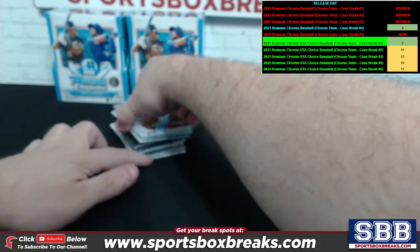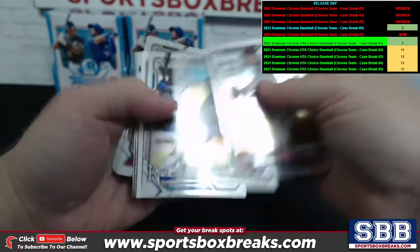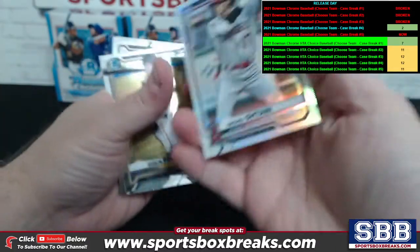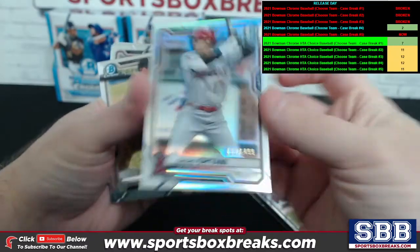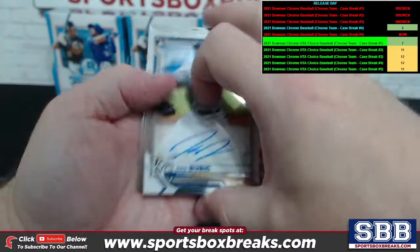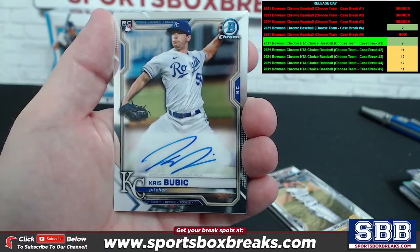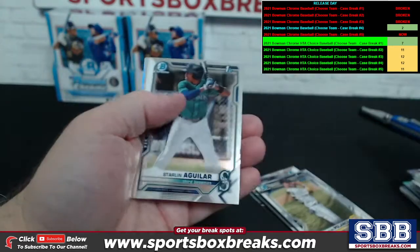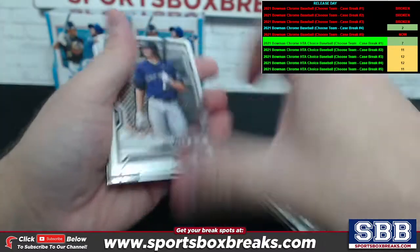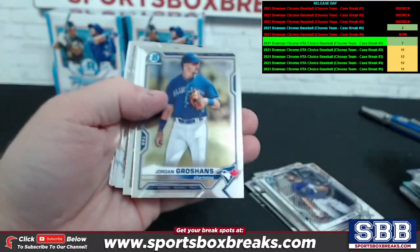Two boxes left to look at after this one. I'm trying to go as fast as I can for the sake of this poor little guy hanging out in the cage. We got an Ohtani. What do we got? We pulled Ohtani refractor. We pulled a gold of Ohtani in the previous case. 499 on the Ohtani. And Chris Bubik is going to be the auto. Chris Bubik, rookie auto, Kansas City. That goes to Natalino. Purple, Tyler Freeman, 250, Indians.